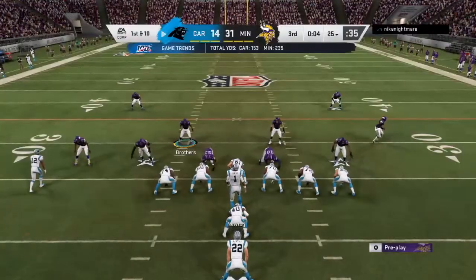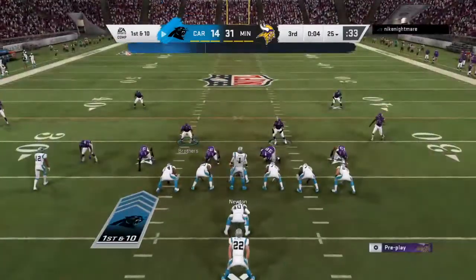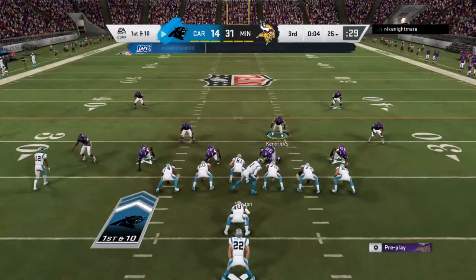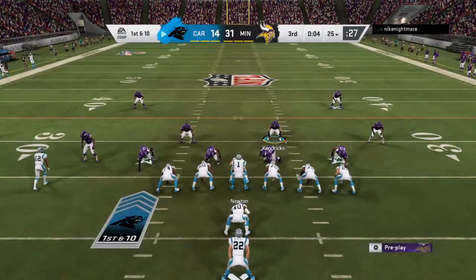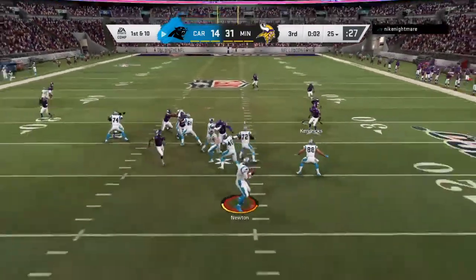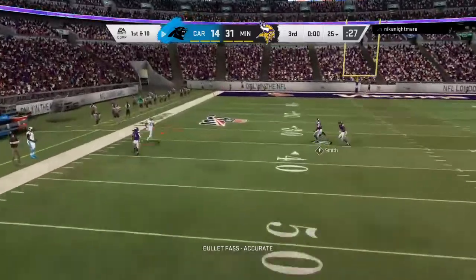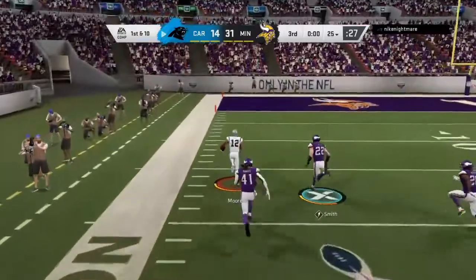Try to get one more in here before the quarter breaks. Come to my work. We want it. Come to my work. 49, check 49, check 49. Trying to shake off the interception from the last drive. He'll look to throw. Going up top. And that's caught inside the 30.